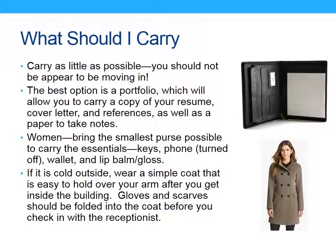Fold it over your arm and then check in with the receptionist. You do not want to be fumbling with this stuff when you are trying to meet the person who may be hiring you, because you don't want to look awkward and funny and weird trying to get all this stuff organized. Also, when you get into the office where you will be interviewed, lay your jacket or your coat over the back of the chair because you've already got it all organized and you can just fold it over.